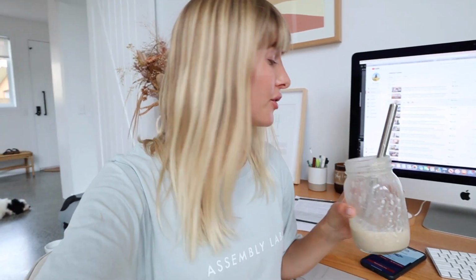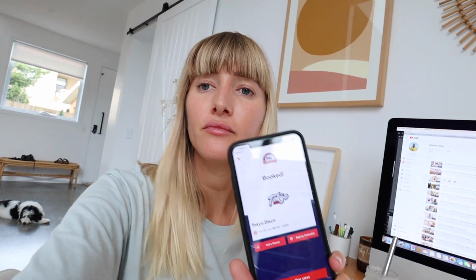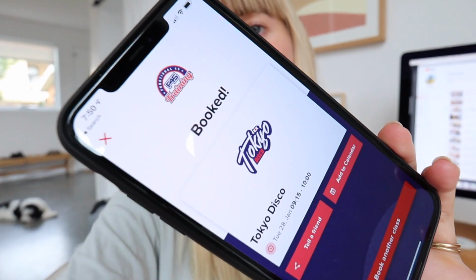Okay, so the smoothie is so good. And update, I booked in to F45, the 9:15 class. So I think that'll be a mix of cardio and weighted exercise.